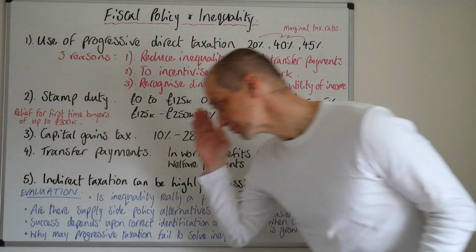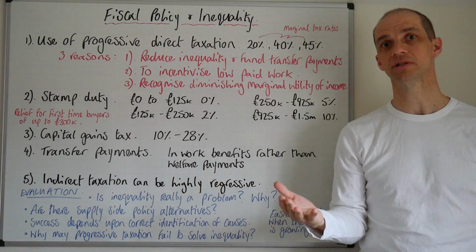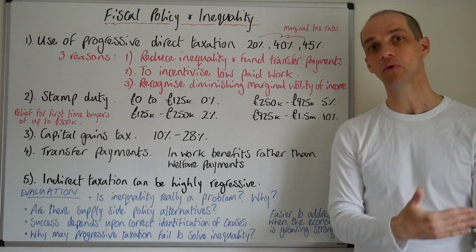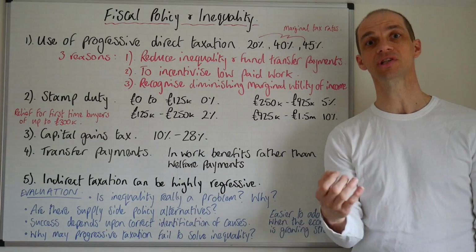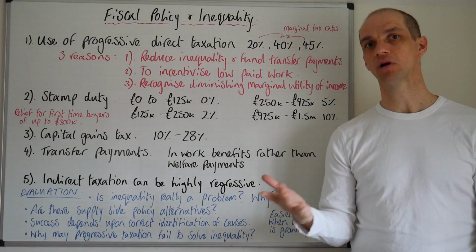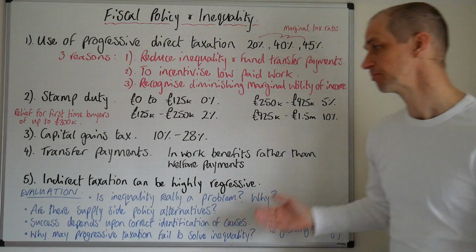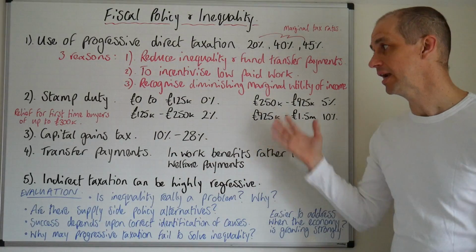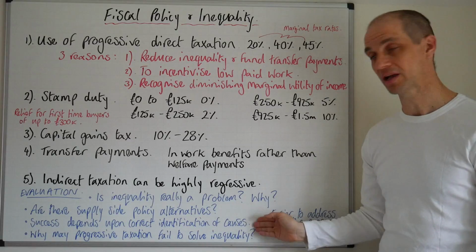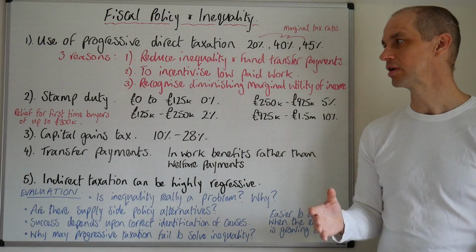Okay. Are there supply-side policy alternatives that could be used? Perhaps one of the causes of inequality could be a monopsony employer. If it's a monopsony employer, is there any way that supply-side policies could deregulate the marketplace and allow for more competition so that the labour market becomes more perfectly competitive, perhaps. The success really of any of these policies really depends upon the identification of the correct cause of inequality. So again, that's something to really focus on here.